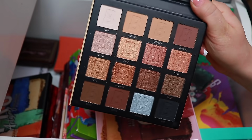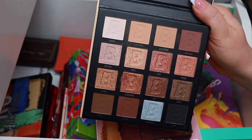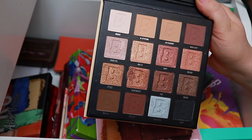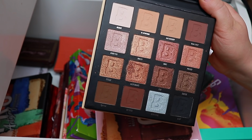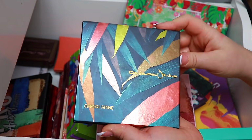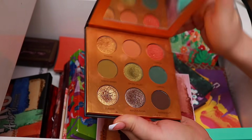So this is what it looks like. I definitely think that this could be like a dupe for the Natasha Denona bronze palette, but keep in mind I've only used this once, and I just didn't like it, and no way I'm gonna keep that.